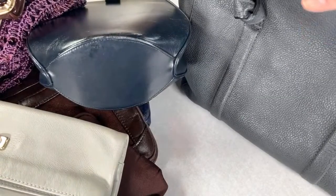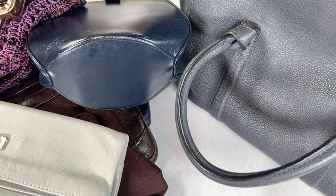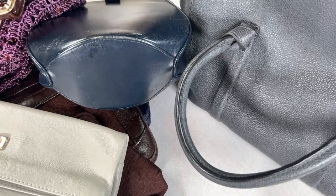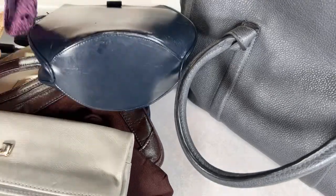Okay. So I know everyone's asking about prices on purses. Let me put it in the chat: $5 per purse. $5 per purse. First come, first serve on whichever purse you would like. If you want to see another one again, let me know.